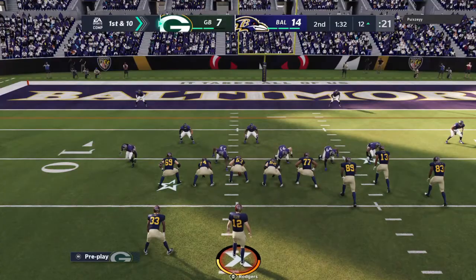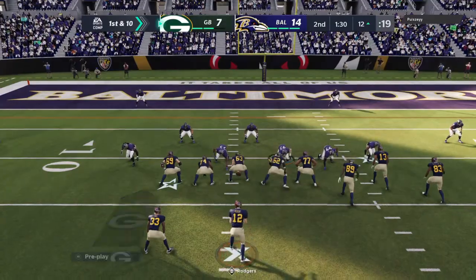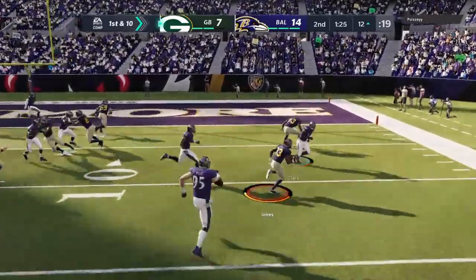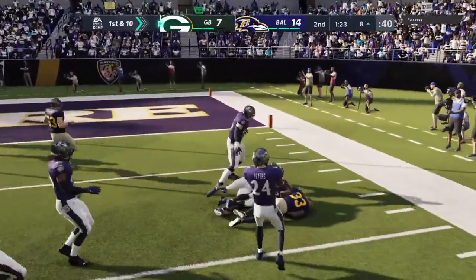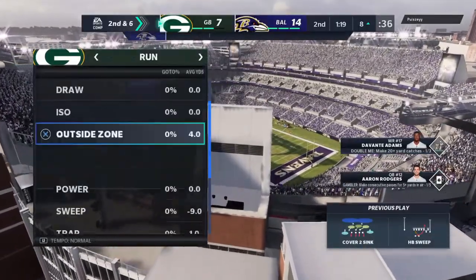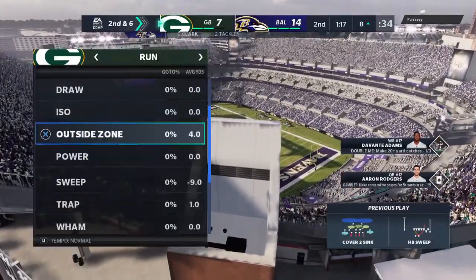From down at the 12, it's 1st and 10. From the shotgun, a give to Jones. And strong running there as he's inside the 10 and down to the 8-yard line. He was brought down. They give him 4 yards there. It'll be 2nd and 6.